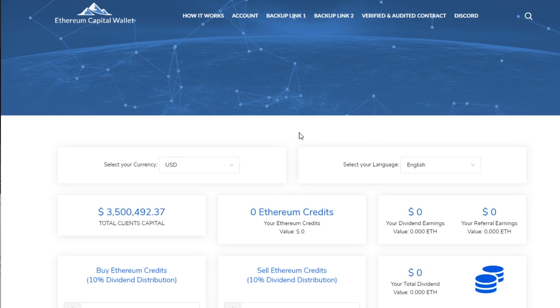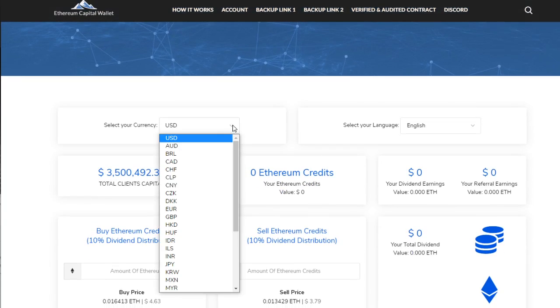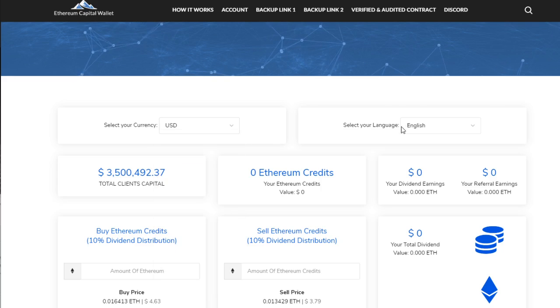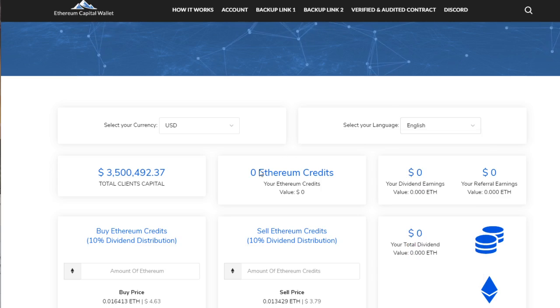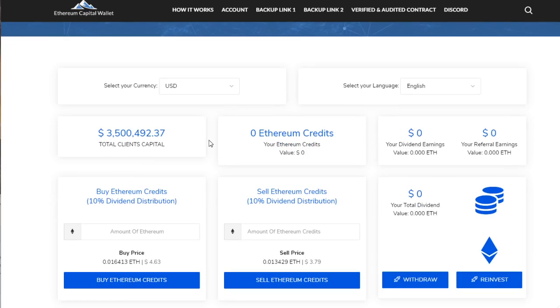Let's give that a second to load. You can actually switch your currencies. So if you have a different currency you want to view it in, I'm going to leave mine in USD, and you can also change your language. I'm going to leave it in English so I can understand what it says. But if you'll notice on this site, they don't actually tell you how many Ethereum are in there, just the total value. Because it really doesn't matter how much Ethereum's in there, as long as the value's there.